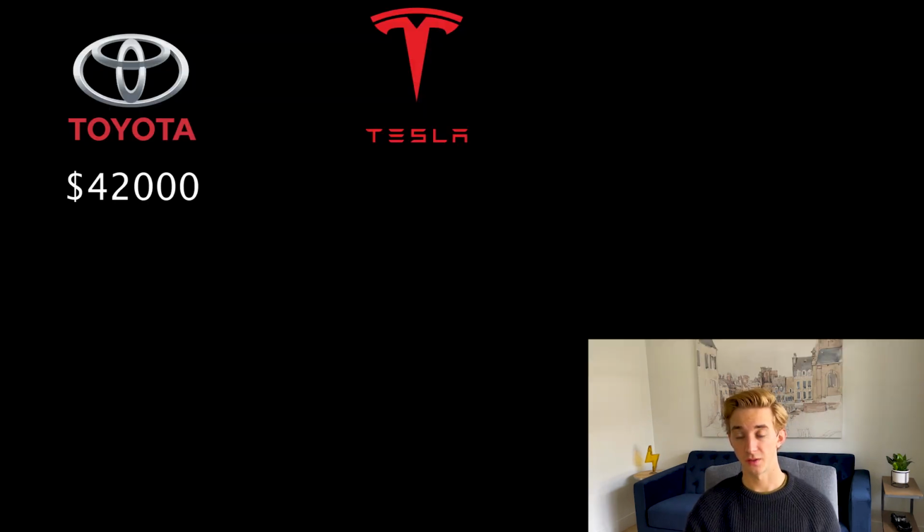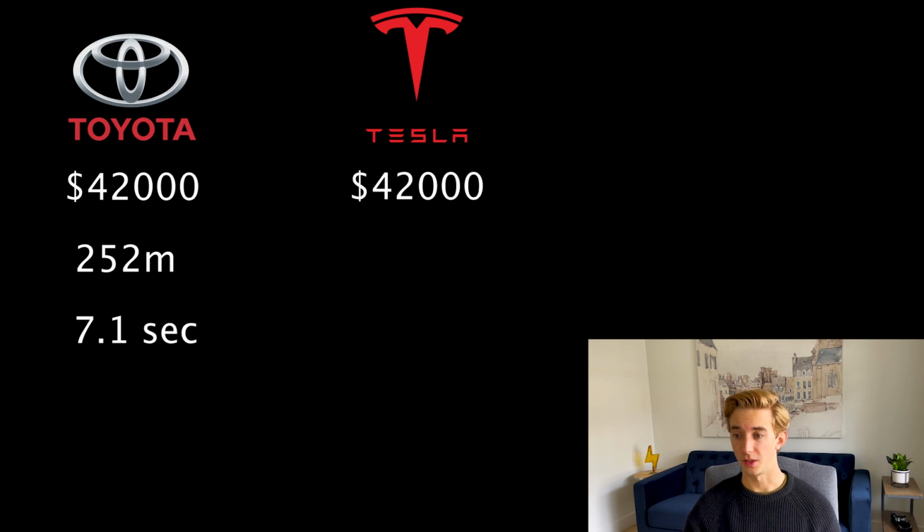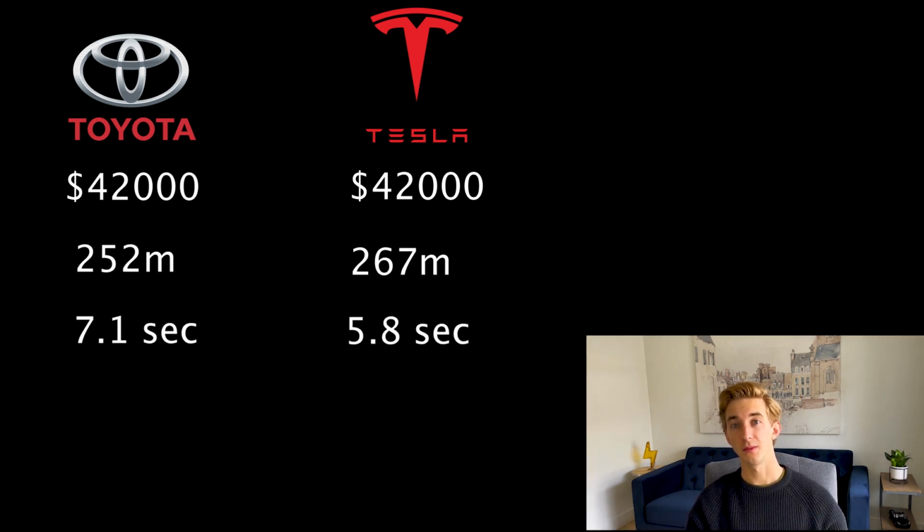The Toyota starts at $42,000 and it has 252 miles of range and goes 0 to 60 in 7.1 seconds. If we compare this with the Model 3, on the other hand, it also starts at $42,000. It has 267 miles of range and goes 0 to 60 in 5.8 seconds. So they're both coming in at 42,000, but we can see that Tesla is still ahead in battery technology.